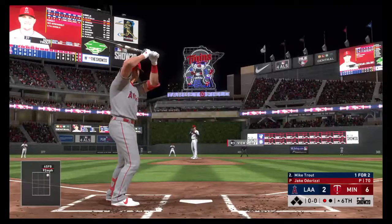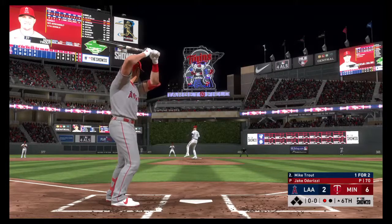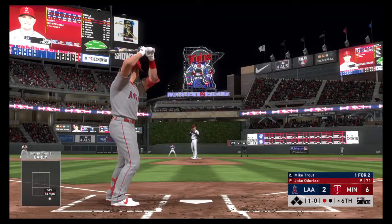Digging in and looking for more, Mike Trout. Here's the first pitch to him. Check swing, but he held up in time. Ball 1. Bases are empty, 1 man out.